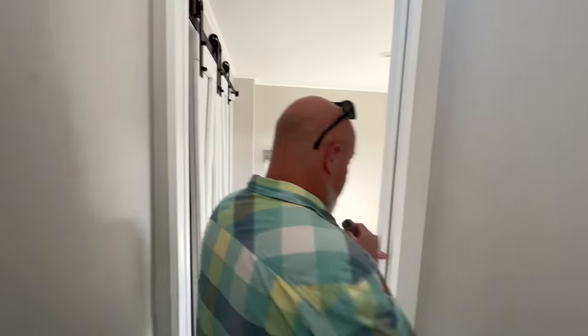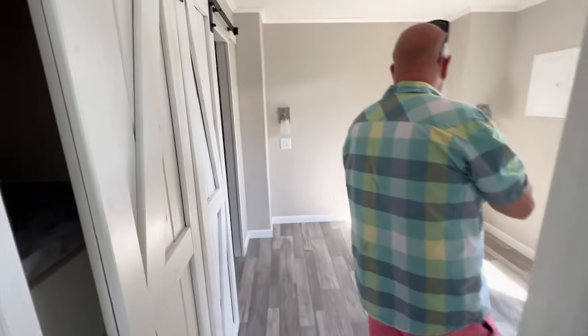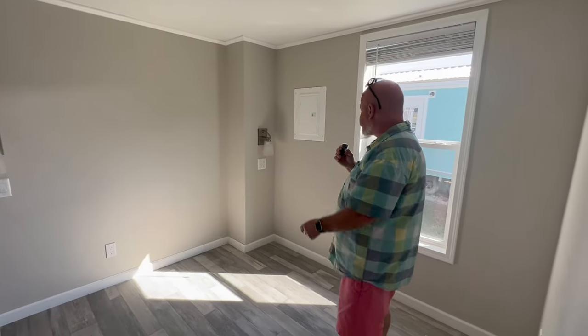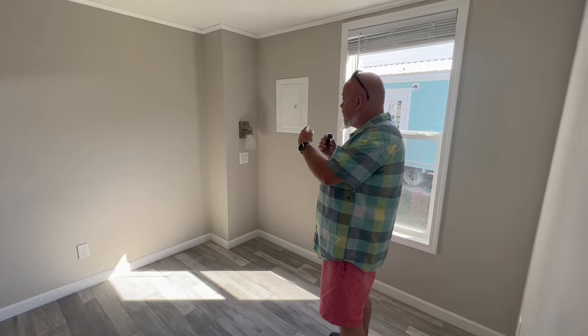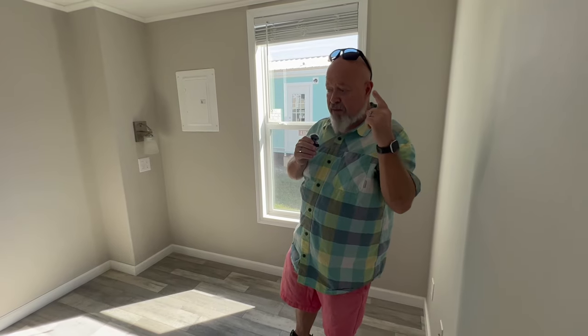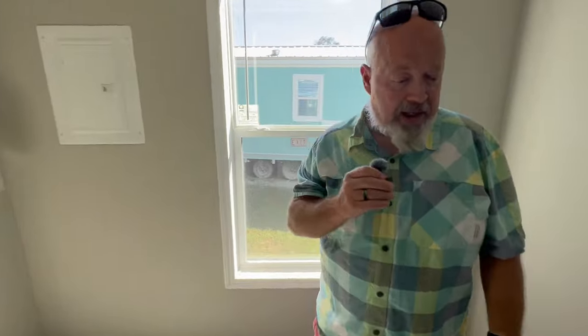Pocket door into the bedroom, as Tammy will show you here in a minute, but they've sealed all these doors closed so they can move the mobile homes without the doors slamming and having problems. And this unit, there's your 100 amp, your two sconces. And we talked about this in video number one here at Expo, that you'd have to really cram in a bed in here.